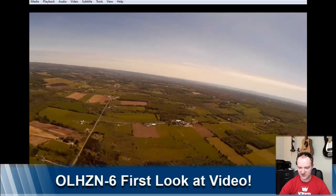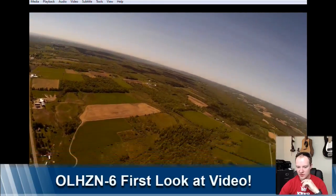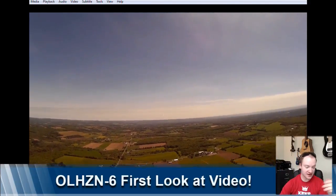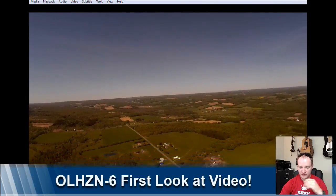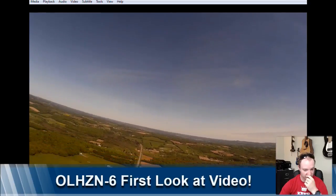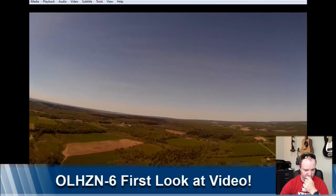So this is the landing. Kind of skip ahead a little bit. A lot of open field. There's some trees in the area, but fortunately we stayed away from the trees. We didn't land anything in the trees, which was nice. So here we are coming in for that landing. Should just be seconds away. This is about when we got our last transmission here.